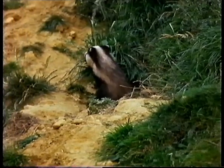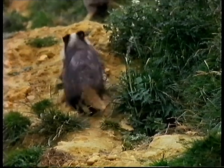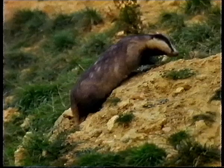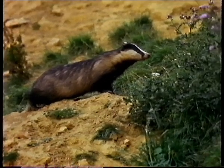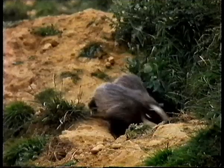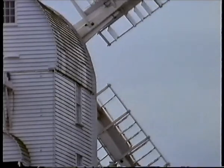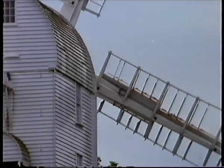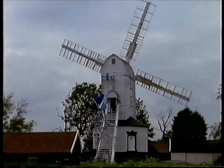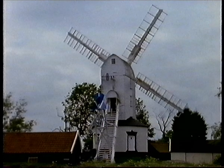The badger, one of the most popular creatures with the public, but less so with the gamekeeper. In fact, these lovable animals are carnivorous and so seldom do much damage to the farmer's livelihood. As a result, the killing of badgers is now against the law. At Saxted Green, the sails continue to turn. Though restored, the mill has been spared the indignity of many which have been turned into holiday homes.